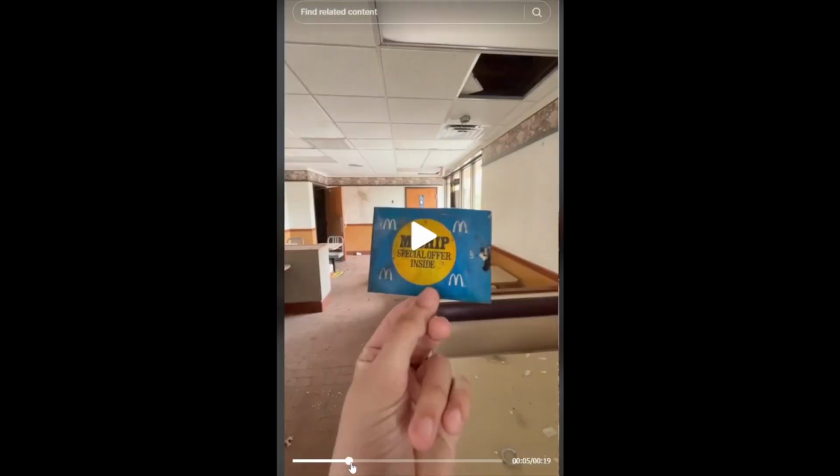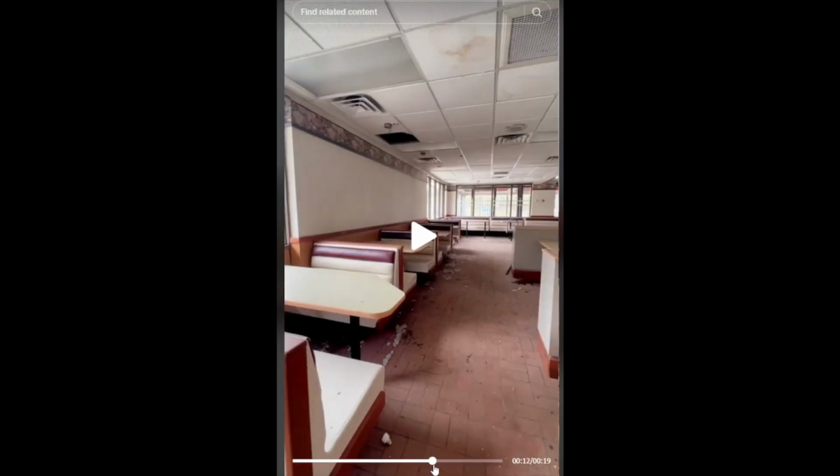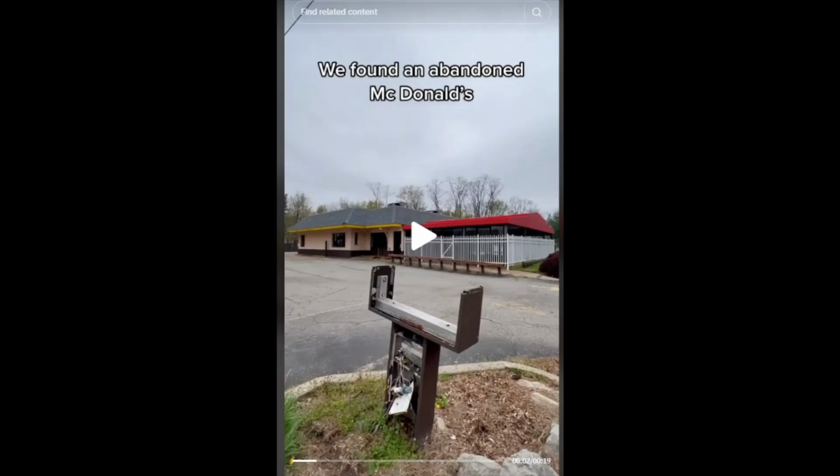Someone says dried blood, but I don't know, is that the brown stuff on the floor? Is that supposed to be the dried blood? I don't know. Oh, someone else says that there's a documentary on the mass murder that happened here. Maybe I should check that out.